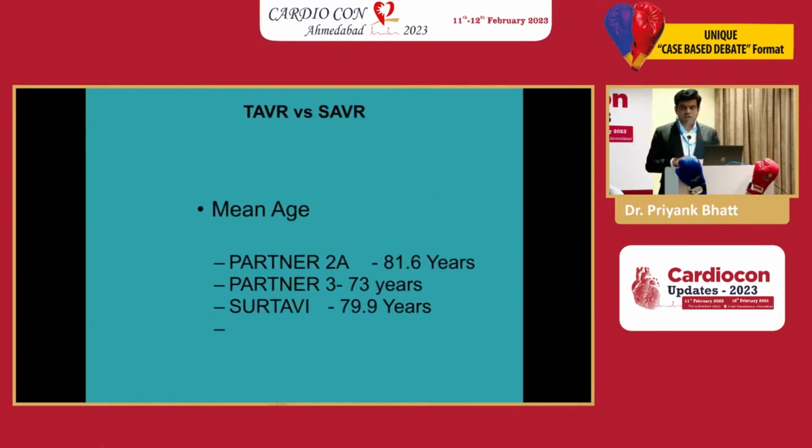So one more thing we have to keep in mind is that all the trials that we talk about are Western data, where the average population is older. So if we were to extrapolate to the Indian population, where they are saying 85, octogenarians, we are going to say 75 or 70, but it's not going to cut it below that. Their 80 is not going to become our 50, right?